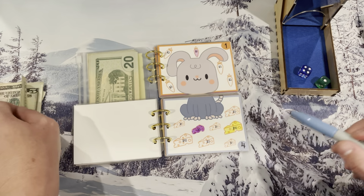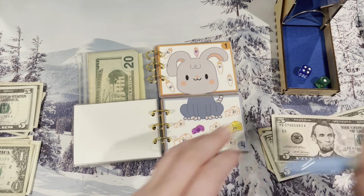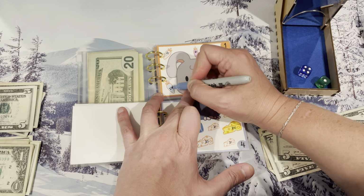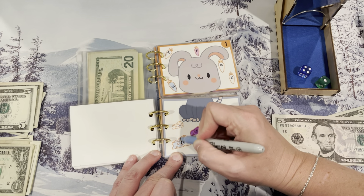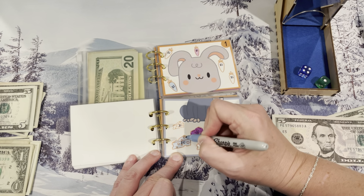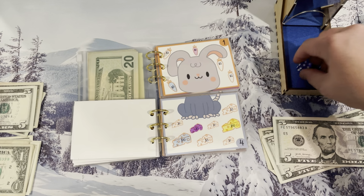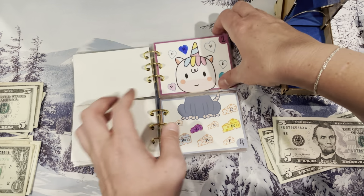Let's do the $5 on top, and we'll do the $10 on the bottom. I'm going to go a little bit bigger this week, since the last couple weeks I've gone a little leaner, right? My Taco Tuesday binder was only $2, so we can kind of shift the money over to this one for this week. So we did $15. Let's do one more round. 3 and 3, so we have a match.